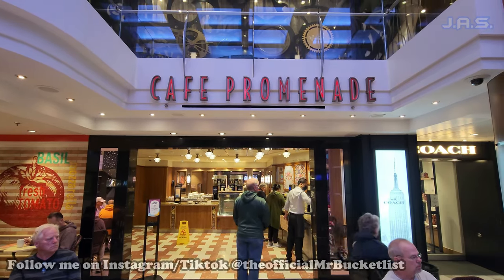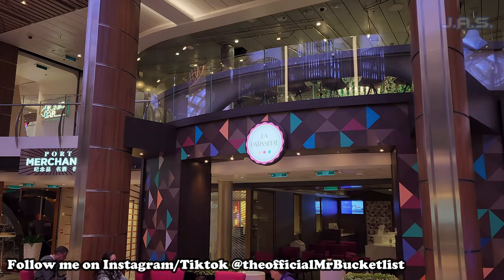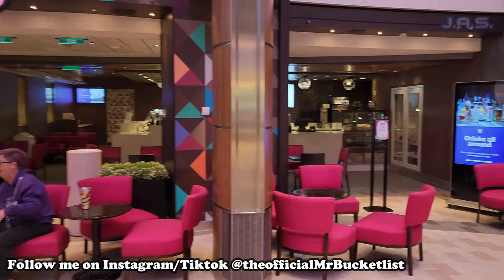So if you don't want to pay any fee, you just want to get some quick food, this is the place to come. Heads up, at nighttime, these places get packed. You'll see a huge line of people waiting to get food.